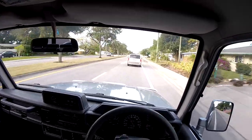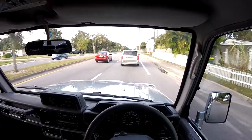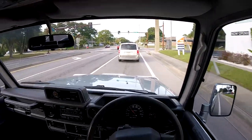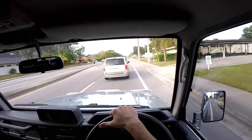Snowbirds are back. The van in front of us is from Ontario. That's why they're going about 20 miles per hour under the speed limit. So be it.